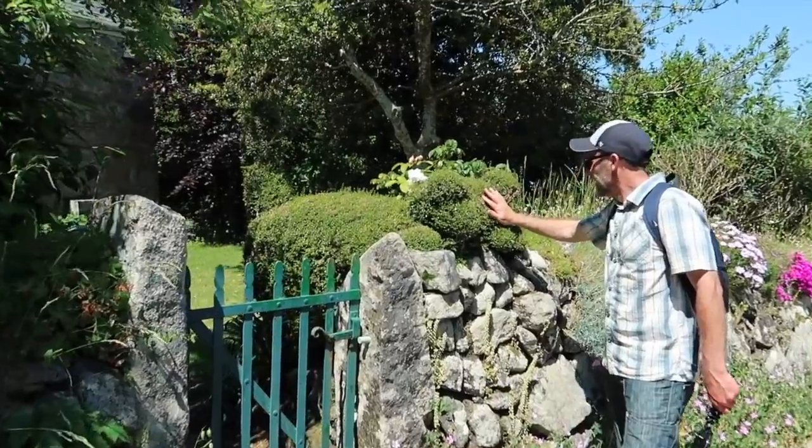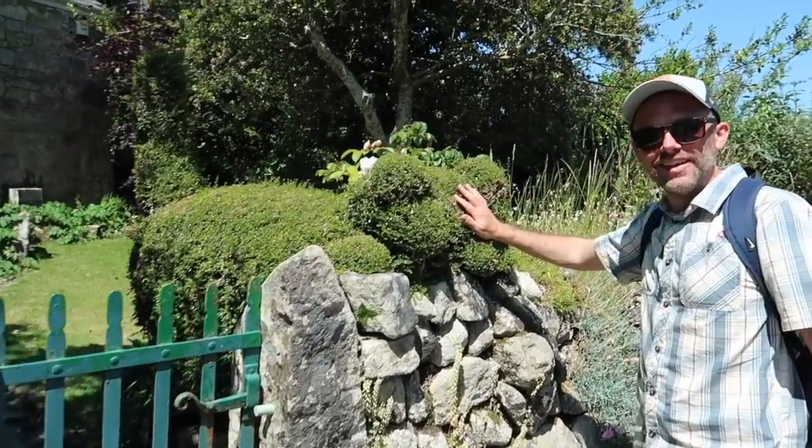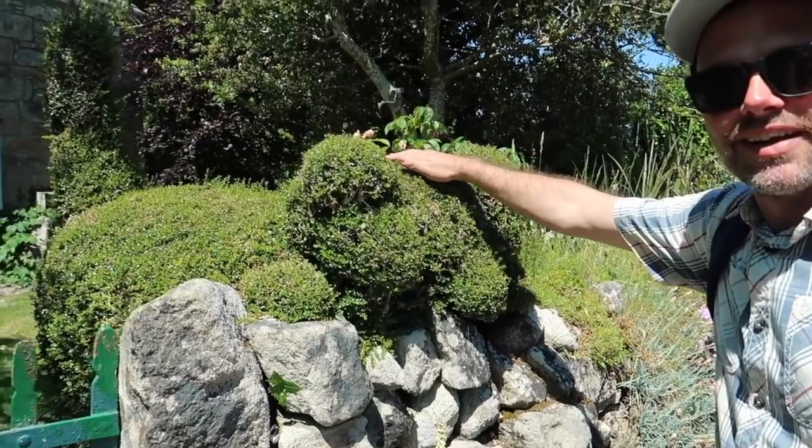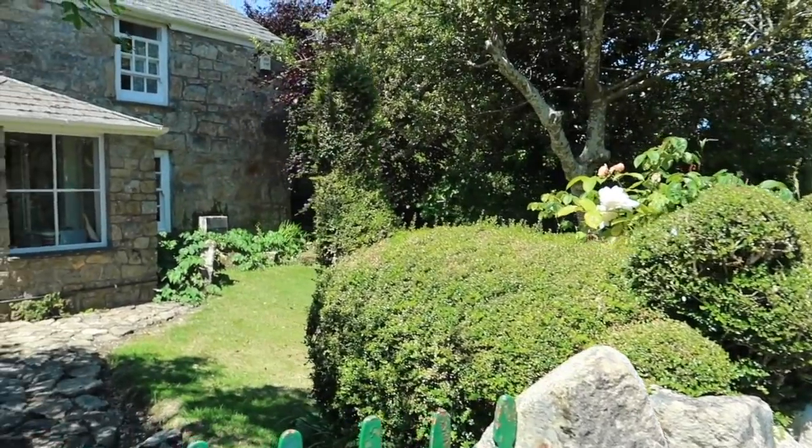You've just noticed the topiary. It's a little doggy. That's his nose. Hello. And his ears, and his body, and a tail.